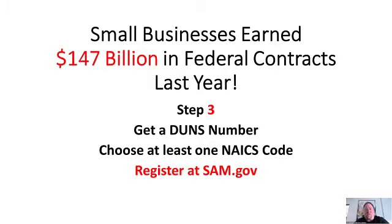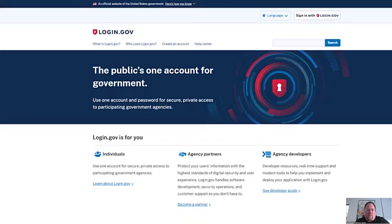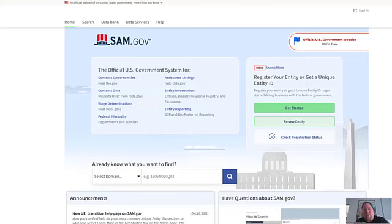Number three, you have to register in something called the System for Award Management, or SAM.gov. This is that website. You have to create a login. And then when you go into SAM.gov, it's going to ask you for your DUNS number. It's going to pull your information over from Dun & Bradstreet. So you have to have DUNS done first before you can do that. But that is your next step.